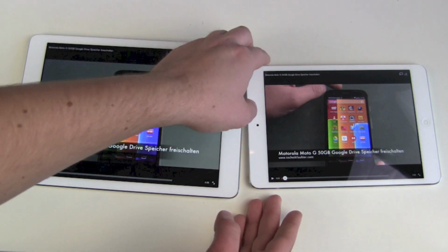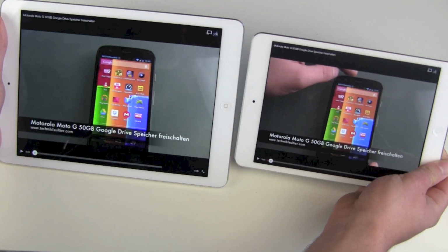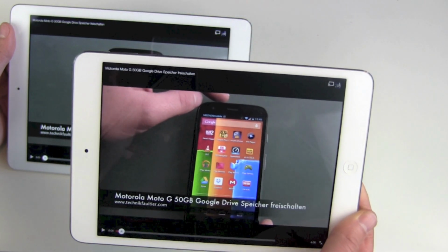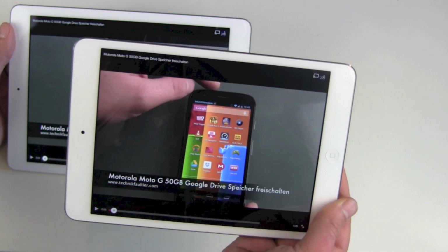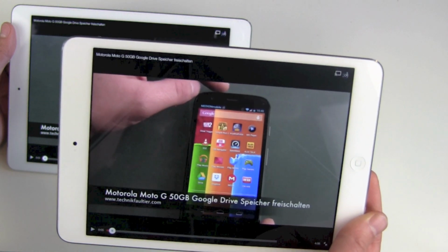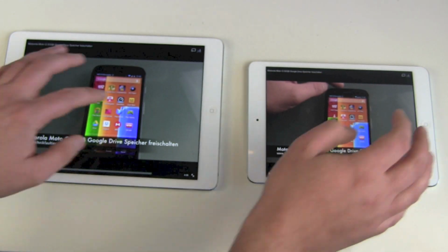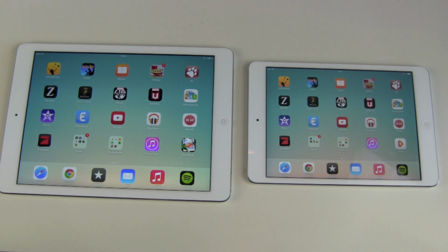What about screen size and viewing? Yes, it's bigger, but you can compensate for this, because if you're holding them close to each other, yes, there's a screen size difference, but if you take your iPad mini closer to your eyes, you will at some point reach the same big screen in front of your eyes as with an iPad Air. And if you go even closer, it will be even bigger. This is the same feature that Google Glass is using. This is just a tiny screen in Google Glass, but because it is directly in front of your eye, it's just like a 60-inch television screen.